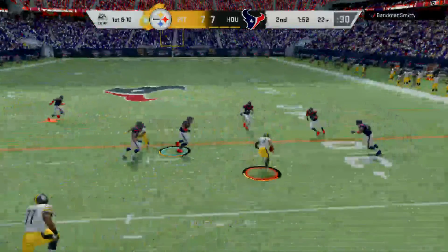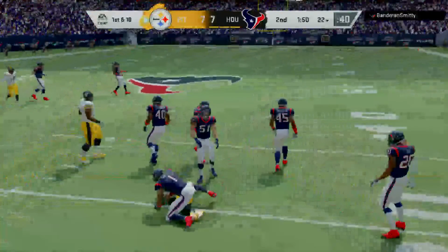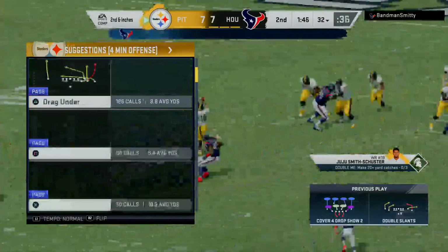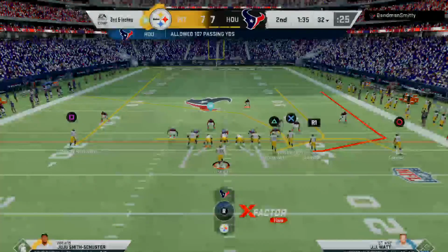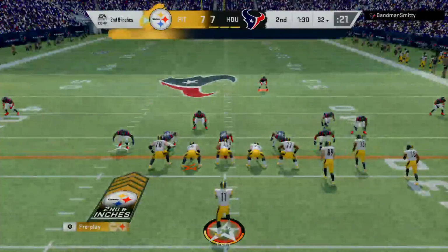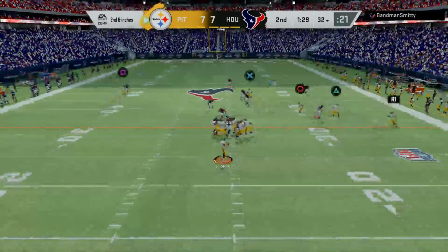Trying to shake off the interception. He'll look to throw. Johnson's got it complete. And he's able to get out to the 32, brought down there. A good down to possibly take a shot. And, in fact, they'll come up with an empty backfield on 2nd and inches. 2nd down and inches.